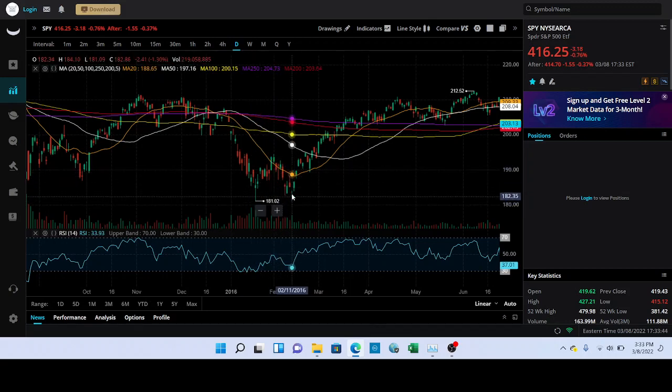So now we have this rally back up. And how long did it actually take for this 50-day to get back above the 200-day? I mean, let's see, that's in April 25th. This right here is in February 25th around. So it took a whole 4 months, so a quarter and a month.